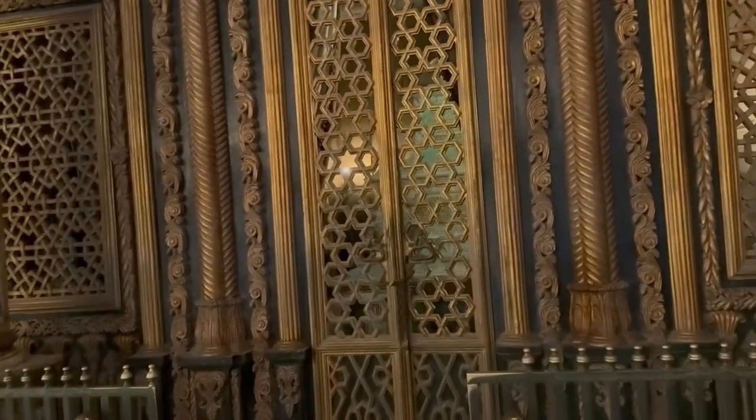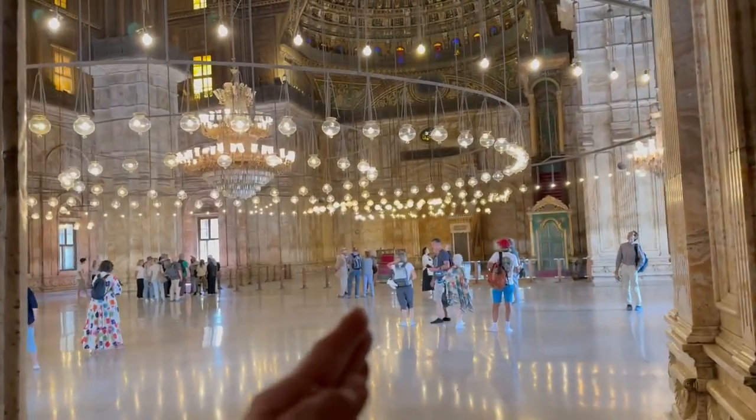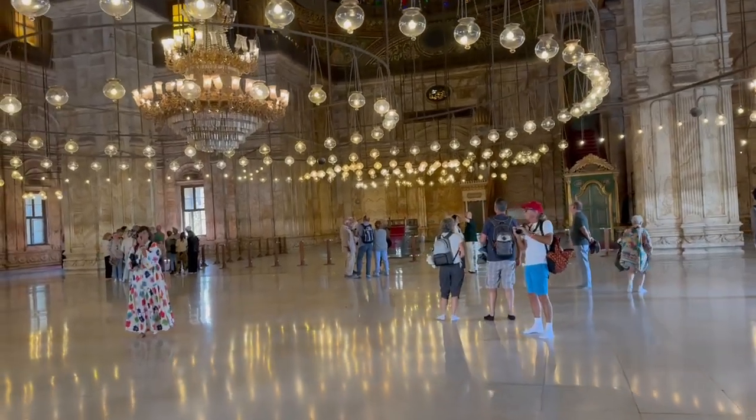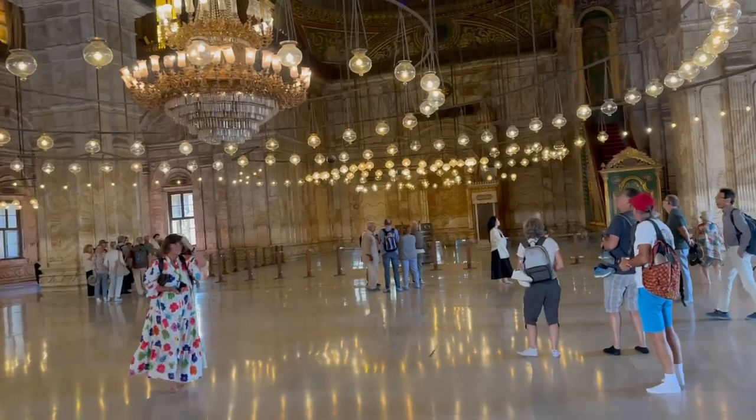This is so cool. So here is the tomb of Muhammad Ali, and it's placed in the back because in their religion, you always pray towards Mecca. So you have to face this direction, and he wanted to be placed in the back where people aren't praying to him because he's not a prophet or a god. So what they do on Fridays, right? He said Friday they come in here.